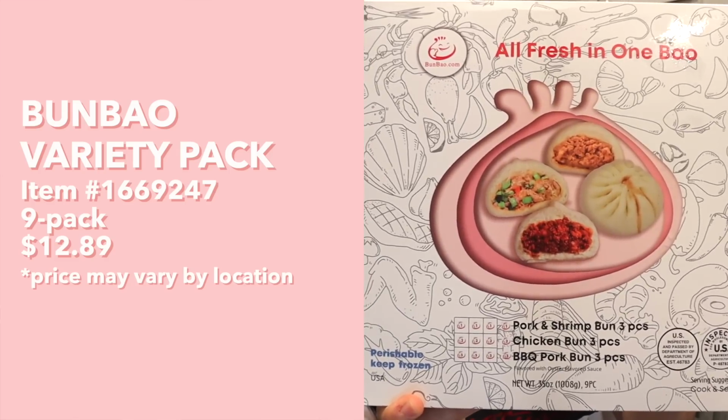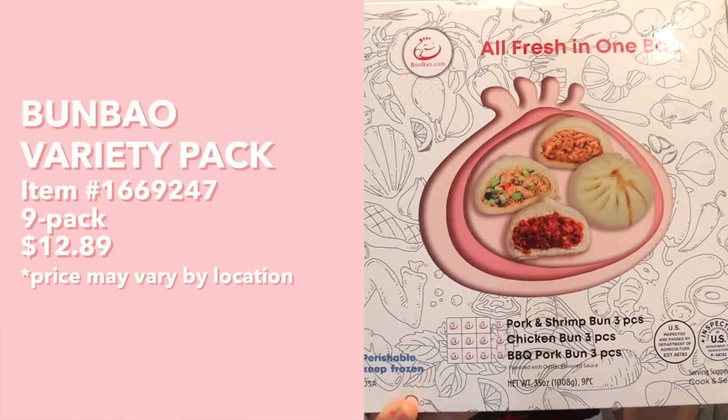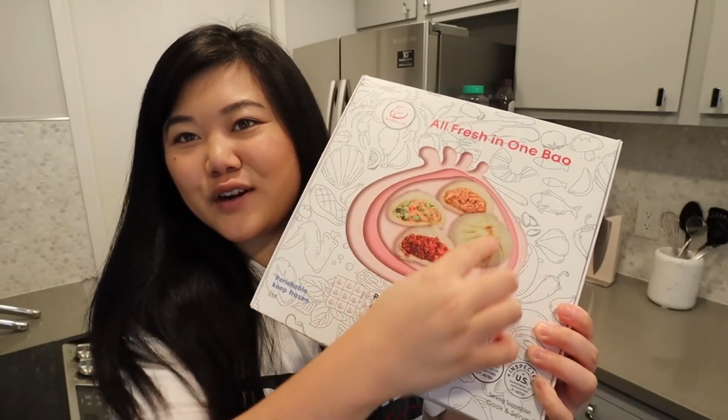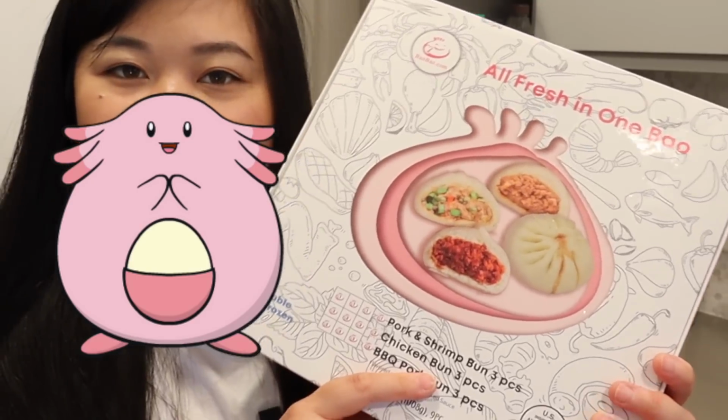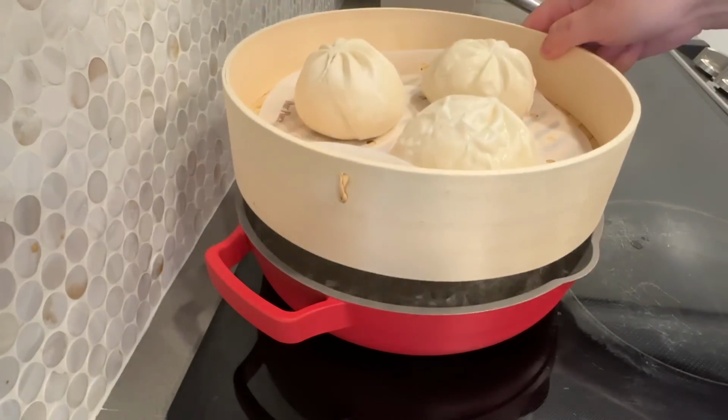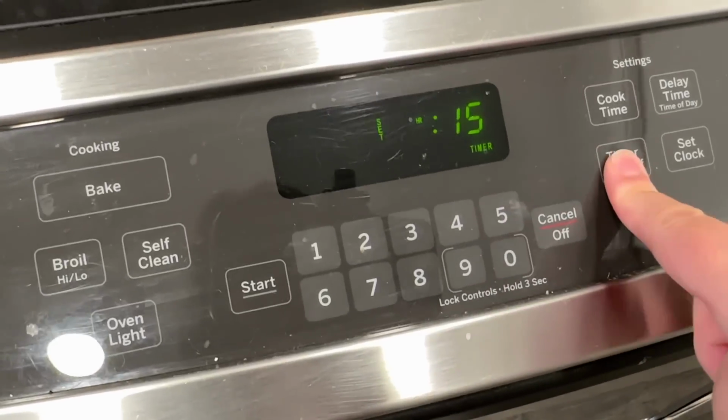Next up, we have this Bunbao assortment, and it comes with pork and shrimp buns, chicken buns, and barbecue pork buns. This is actually very interesting packaging. Kind of reminds me of Chancy. So we're gonna do one of each bun, and for the cooking instructions it says to steam on high for 15 to 20 minutes. So while we wait for those to steam, I figured why not try something else in the meantime.